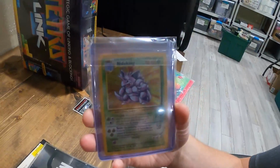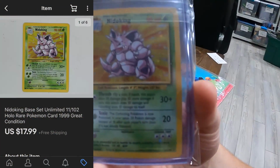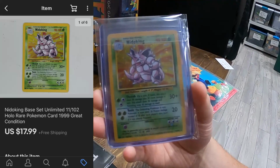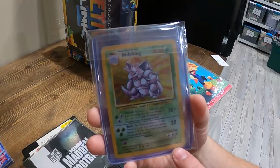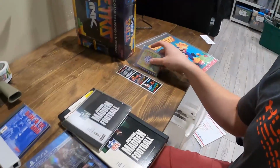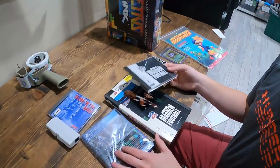Not King, probably gonna be hard to see that well. But sold for $17.99 because it's in very good shape. It is a base set holo for Pokemon. So if you see on the bottom right, if it's out of 102, it might still be hard to see. Yeah, that's going to be base set, therefore more likely to be worth money if it's a shiny card.